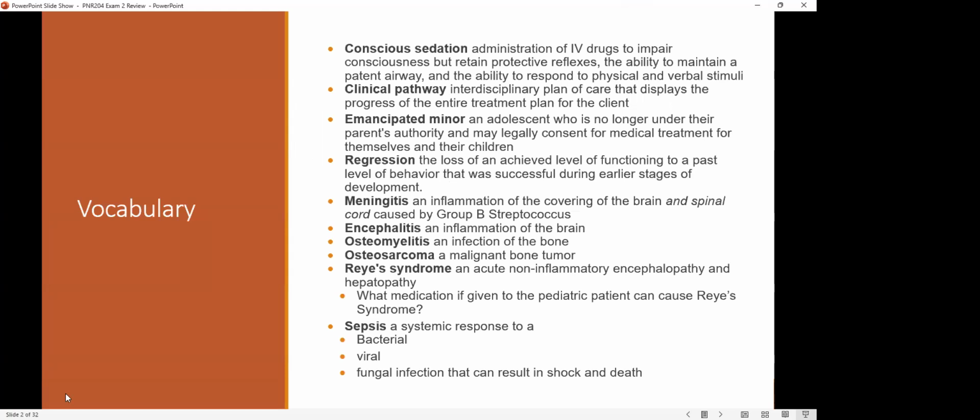Conscious sedation. This is something that I've used in the ER when we've had bad fractures of usually just wrists, both bones, and they have to set it. What they do is they give a medicine that knocks the child out, but they're still breathing on their own. And they don't remember. We put the cast on, set it, and they wake up and they can go home. So it's IV drugs, impairs the consciousness, but retains protective reflexes, which means they can breathe, the ability to maintain their airway, and the ability to respond to physical and verbal stimuli. I always tell the child, go to the beach, go play basketball, go to your happy place and think about it. And that's conscious sedation.